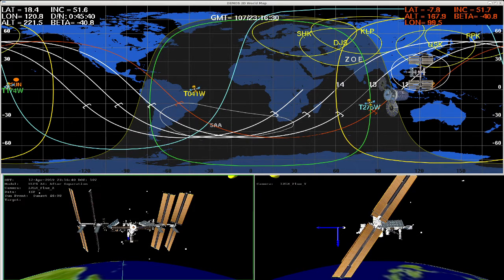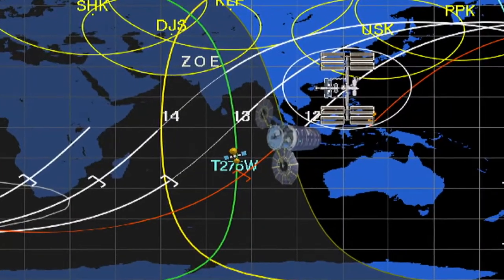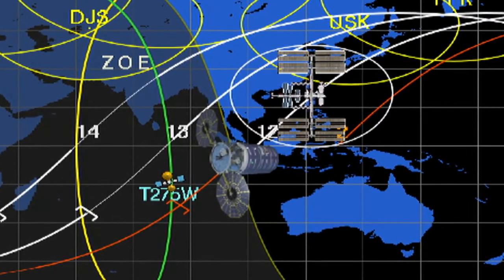And that's just a few of the experiments among the 7,600 pounds of cargo currently aboard the Cygnus cargo craft, crossing the Terminator line and following the trail of the International Space Station as it crossed Indonesia just recently. Space station itself flying just south of Taiwan at this time.